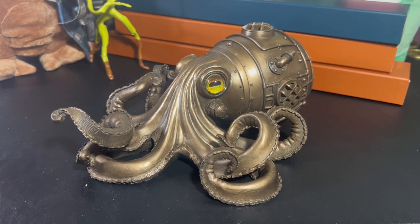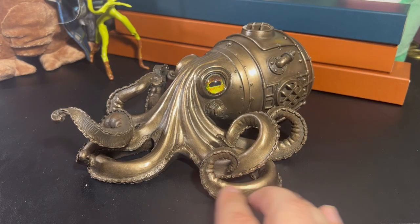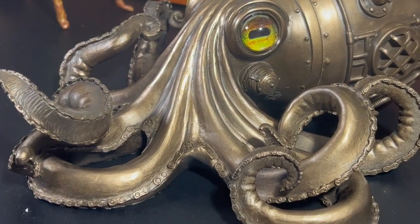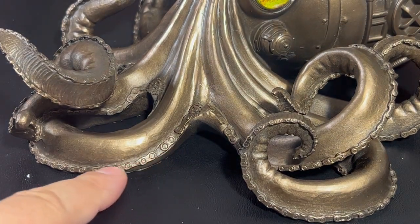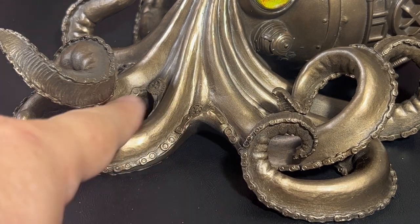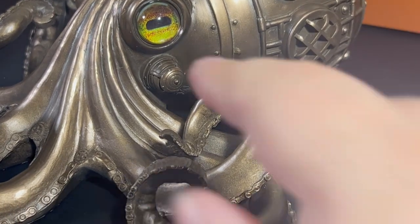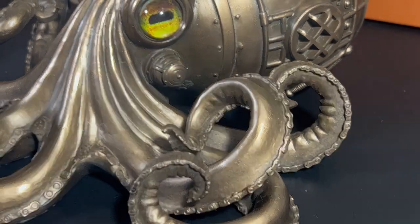But when I saw this, I was like, holy crap. It's solid. It is awesome. It's got chains around here. Can you see the detail? See, it's like a chain from a chainsaw almost. All around here, gears, little gears, and pockets there. I love the curls and the detail that go into the tentacles and everything.